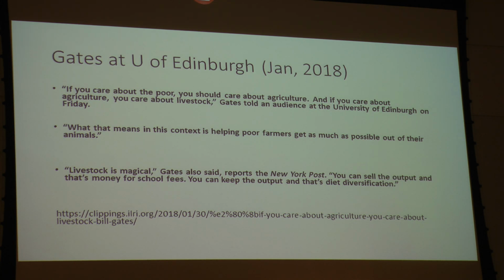So here, Bill Gates recognizes these very fundamental principles and is trying to bring this to some of the poor producers that we see throughout the world. So I'm going to end on that.